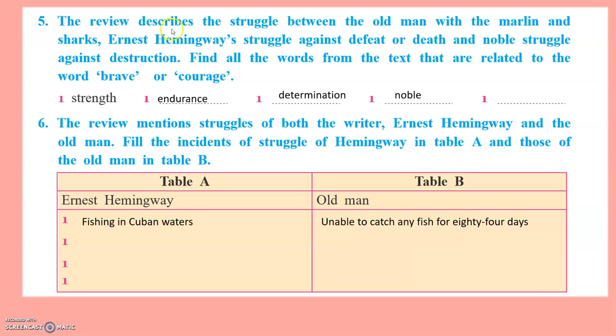Even this question is for self-study, but I'll just discuss it with you. Question 5, the review describes a struggle between the old man with the marlin and sharks. Ernest Hemingway's struggle against defeat or death and noble struggle against destruction. Find all the words from the text that are related to the word brave or courage. So, which are the words related to that? Now, you've already been given strength. You can write endurance, determination, noble. Okay, you can find another word of your own from the textbook.